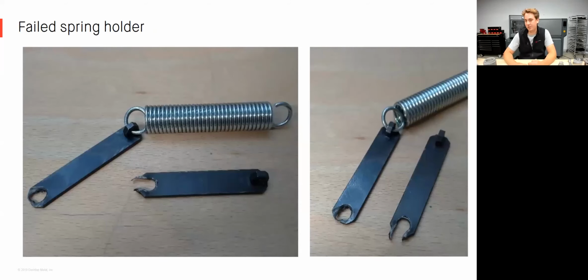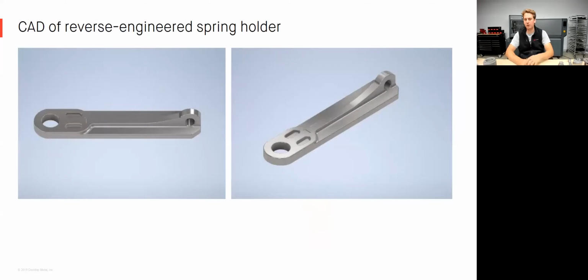And they also had some issues with actual wear on this component. You can see the tear out here through the holes. They were not getting the performance they wanted. They were finding this part failed quite frequently. So what did they do? They reverse engineered this component. They added a little bit more strength with the rib components that you're seeing here. Very, very easy CAD project for one of their engineers, probably did it during lunch.